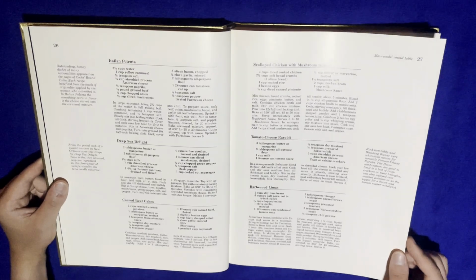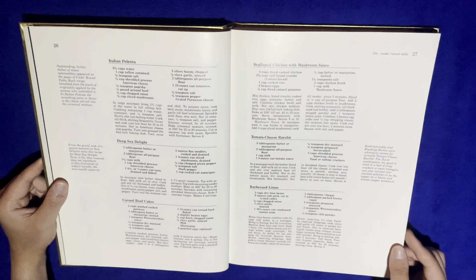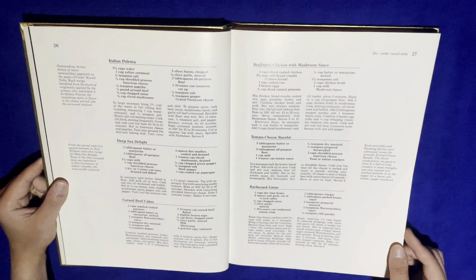In saucepan, melt butter, blend in flour, add milk all at once, cook and stir till thickened and bubbly. Stir in 3/4 of a cup cheese, tuna, noodles, mushrooms, green pepper, salt, and pepper.